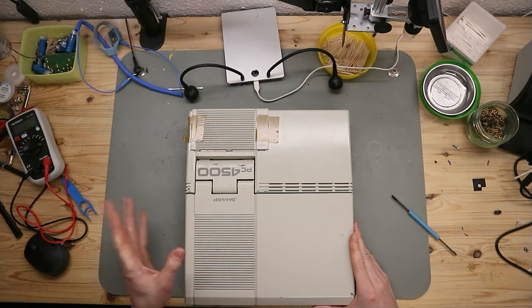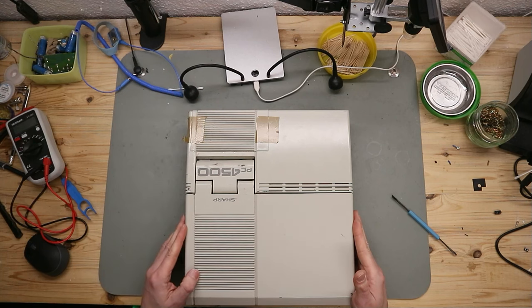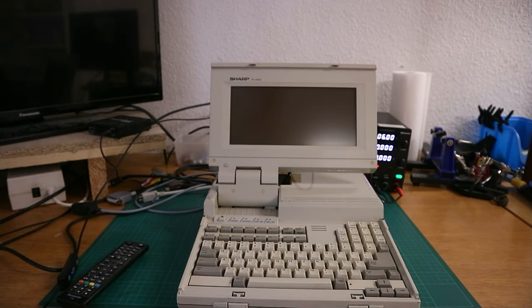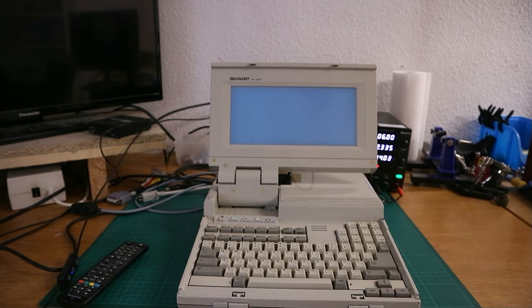So let's hook this up to a bench power supply and test if this thing is booting up. So all hooked up. And now let's start this laptop. It needs 6 volts DC. It's very noisy. So it takes a while. And here we have a picture.